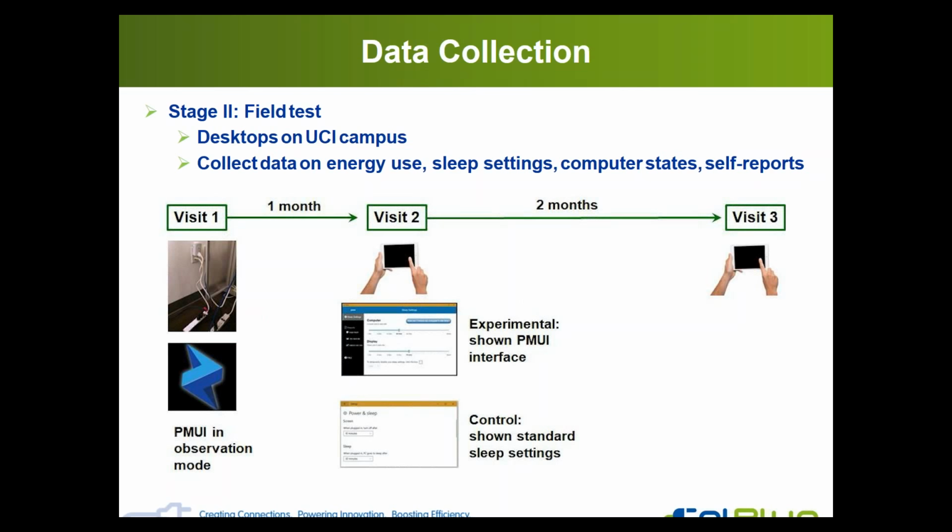In the first visit, research visit 1, we do 2 things. We put PMUI on their computer in observation mode only, so it's only recording data and they can't see it. And we also install energy monitoring equipment. We have a power strip, we plug in the computer and any monitors that are being controlled by that computer, and we have a plug meter that is giving us information about exactly how much energy it's using, and it's timestamped. So everybody then gets a 1-month baseline period of measurement.